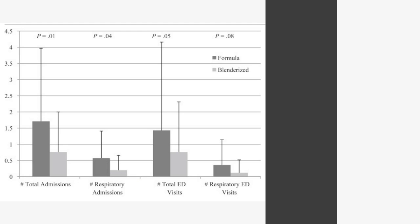Hospital admissions was another comparison which could reflect overall well-being of the different participants. Although no comparison was significant here, there were fewer admissions from patients that consumed mostly blenderized tube feeds compared to those utilizing commercial formulas in all of the recorded categories.